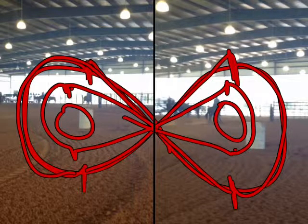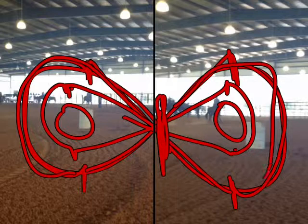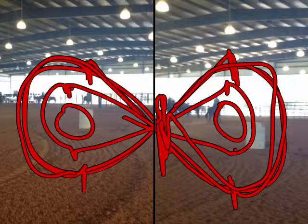That'll be good for your muscle memory, and you can do that at a walk, trot, and if you do it at a lope, you may have to do a simple transition in the middle and pick up your left and right leads. So you'll be cantering the outside here, and then you'll break to a trot here, and then canter again.